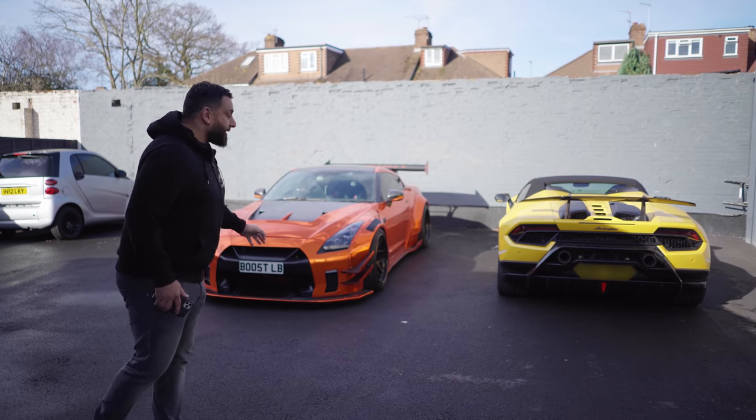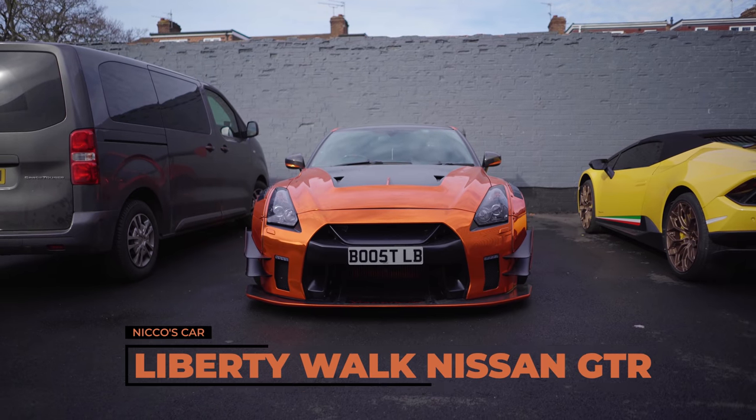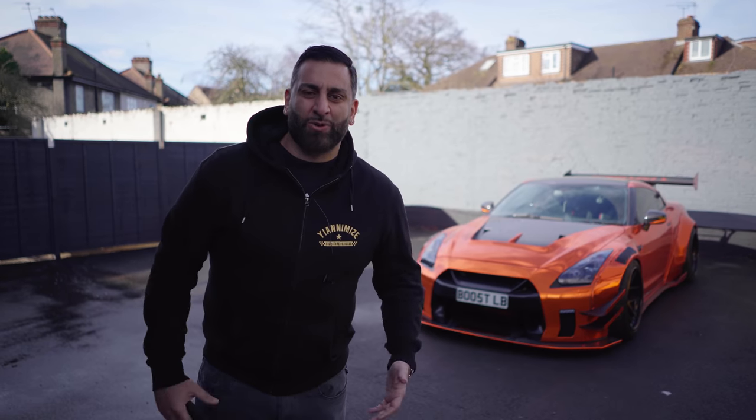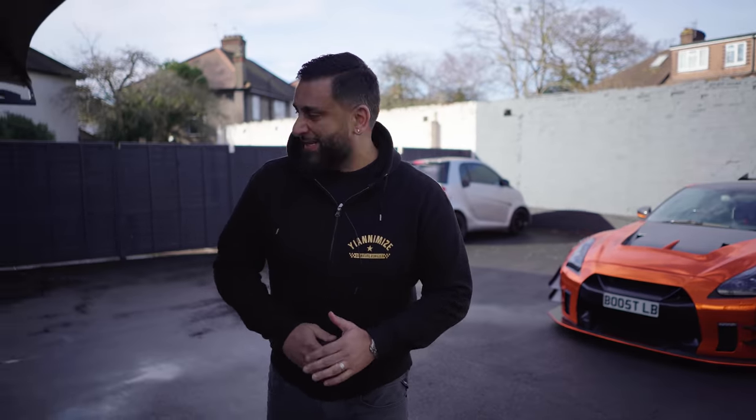And this car here is Nicco's, his Liberty Walk GTR in chrome orange. Wonder how long he's gonna keep this for. Is he ever gonna get to drive it and take it to a car show? Let's hope, let's see what Boris does. No car in the wash bay, let's head into there.